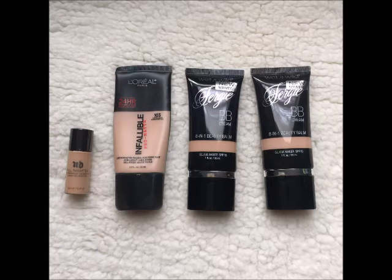Next, we have the foundation type products that I put in. I've actually not touched the Urban Decay All Nighter. It's in 5.0, so it's kind of dark. I do plan on probably mixing that in with some summer foundations when we get into summer, once I'm a little darker there. The Infallible Pro Matte has been used up. It is completely gone and out of my collection, which makes all of my foundations now cruelty-free, which makes me really happy.